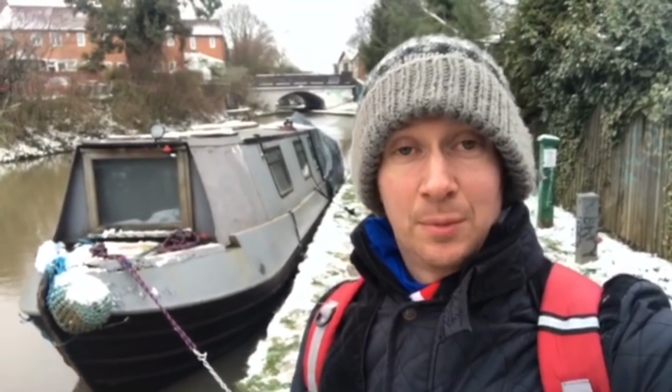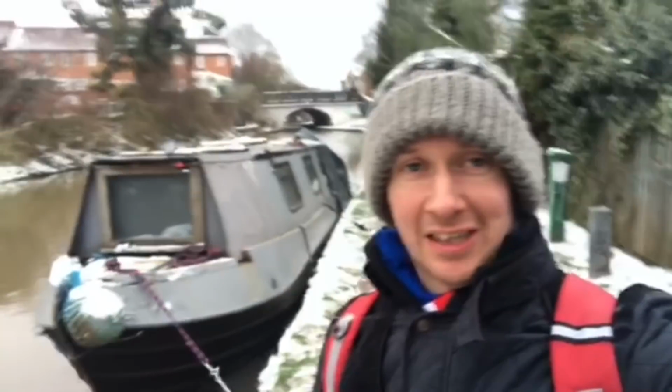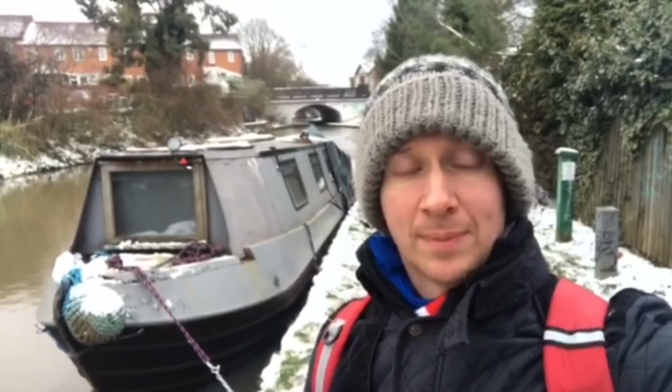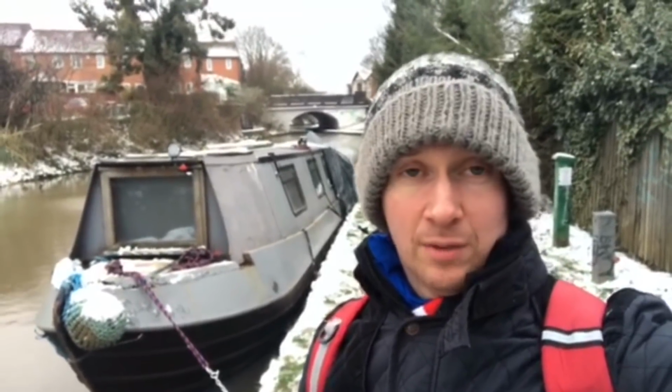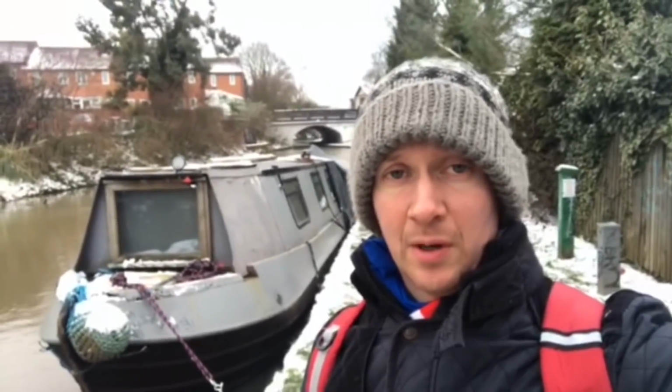So that's us done now. We're going to head off home, pick up the kids and go back to work for the next couple of weeks. But we managed to get to Nuneaton, which is quite a nice place. We've got quite a nice place we've moored up. I've really enjoyed this part of the Coventry Canal. It's been quite a nice section, much nicer than the very first section that we went on, so quite enjoyable.